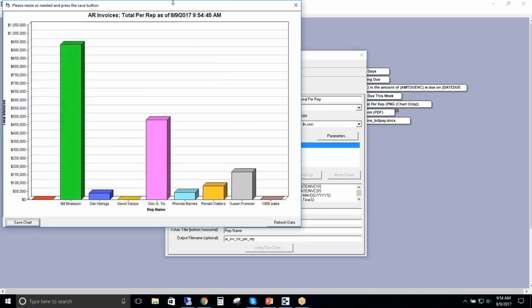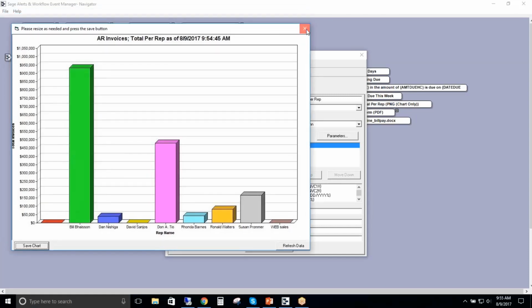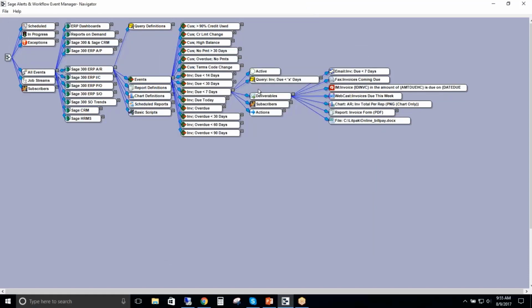In this case, we've got a chart that is showing us the total due per sales rep as of today's date. And I can see I've got 2 reps who have a whole lot of invoices that are coming due within the next 7 days. Charts like this, they can be embedded within an email, they can be attached to an email, they can be posted to a website, whatever is your preference. So let's go back to the event.